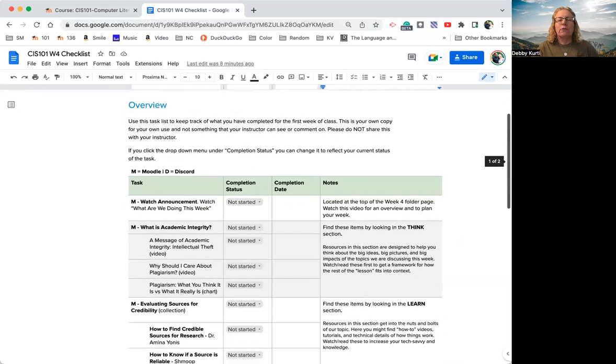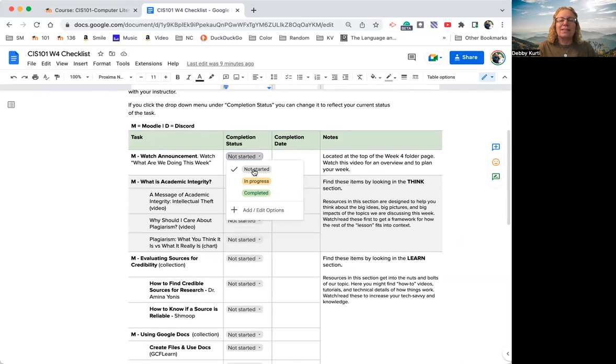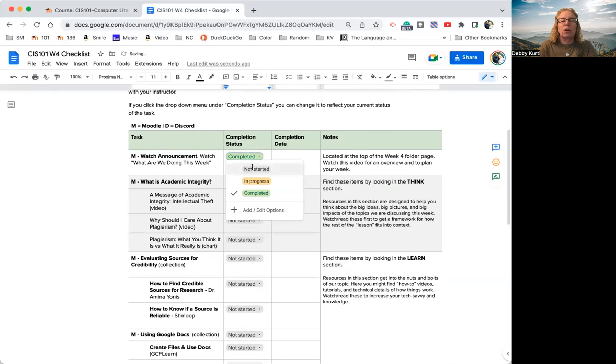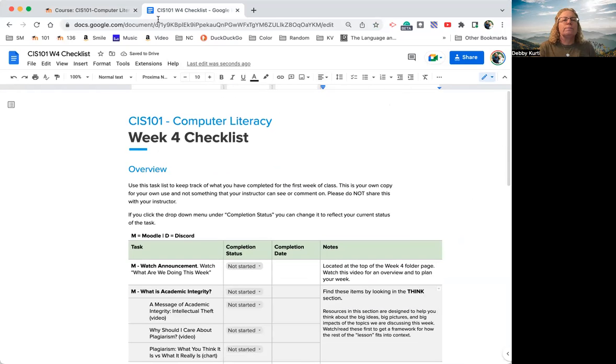But it's fairly easy for me to put together now that I have the format. And remember, you can use this. This is for you. Don't share it with me. When you click on the link, it's going to ask you to make a copy in your own Google Drive. And so you can use this to keep track of when you finish stuff. You can make your own notes in here, whatever. It's going to copy it into your own Google Drive. So use that if you find it useful.